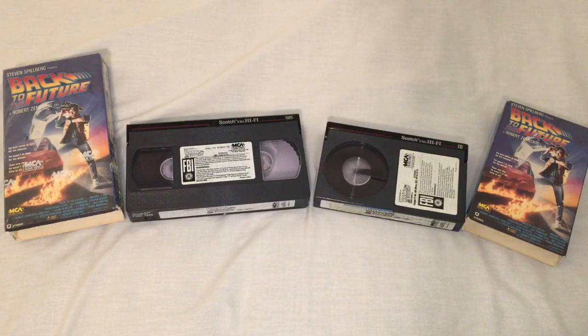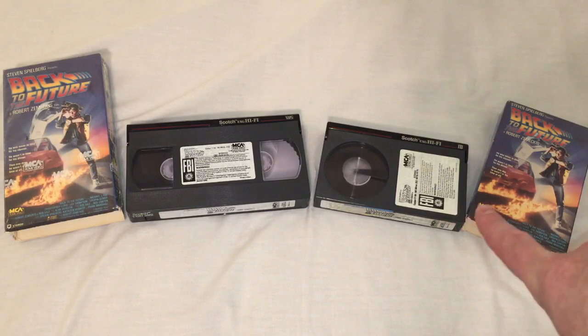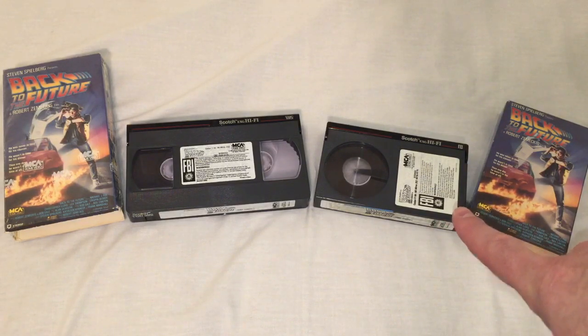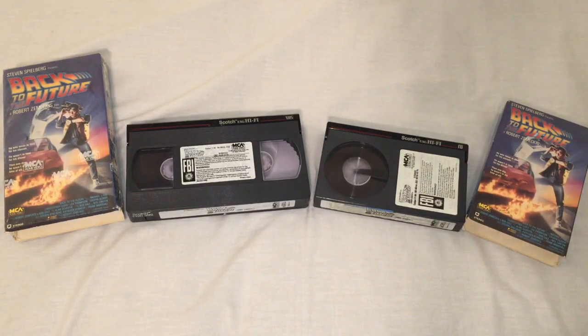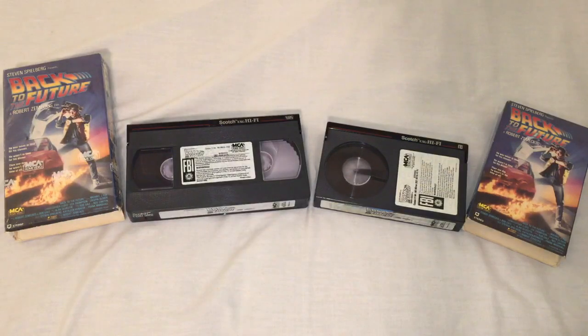Here is a quick comparison of the ammunition used by both camps. The rebels used this tape right here. This is Betamax, and this is the original 1986 release of Back to the Future on Beta Hi-Fi. Not SuperBeta Hi-Fi, but just Beta Hi-Fi. And then over here, that is the VHS release, original release of Back to the Future from 1986.